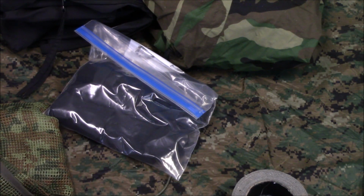Next item that was required to be in the pack. Well, that was simple. 3 pairs of dry socks, waterproofed. There they are. You got to have them. You got to be rotating your socks as you go throughout the operation to keep your feet in the fight. I can't stress that enough.